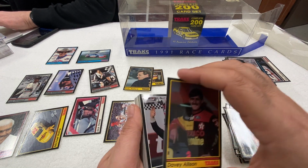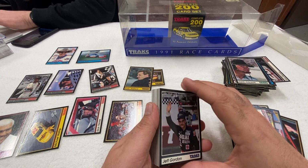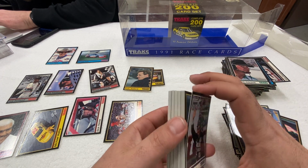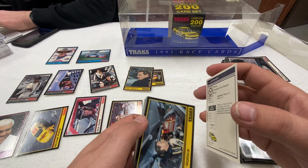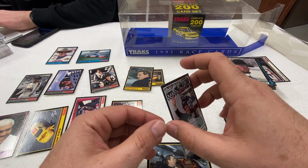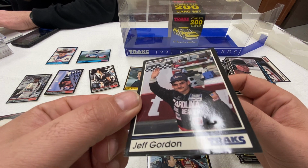It seems like... And look at this. Oh, man. And there's the Jeff Gordon, guys. Oh, he was right by the top. Look at that. I can't even get that off there. Oh, that stinks. And right behind him, the Rusty Wallace. Of course, all the good cards are going to be right at the top where they got shrink wrapped.